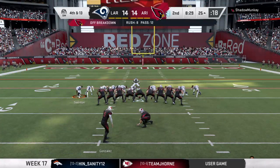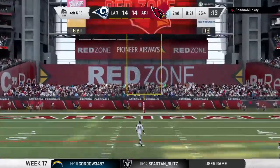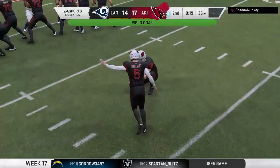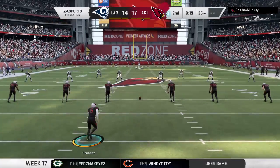Now the former Sun Devil, Zane Gonzalez, for the field goal try. This from 42 yards out. And Gonzalez puts this one through. And they take a 17-14 lead. So the scoring drive encompasses 9 plays, and the net result, 3 points.